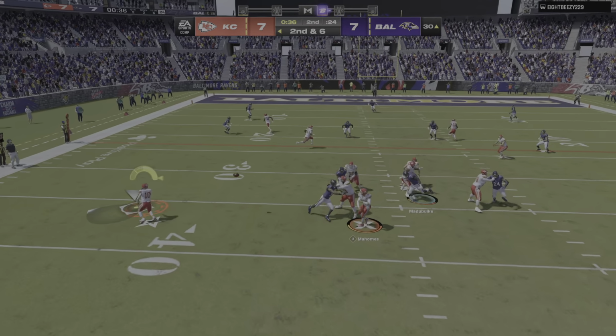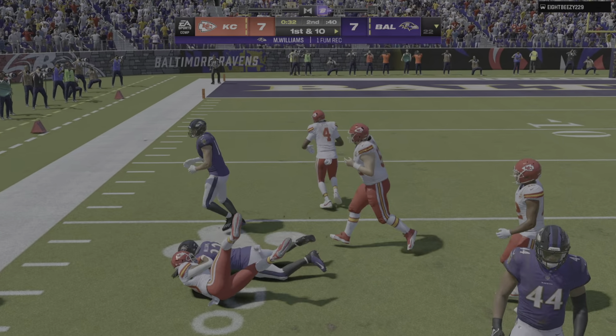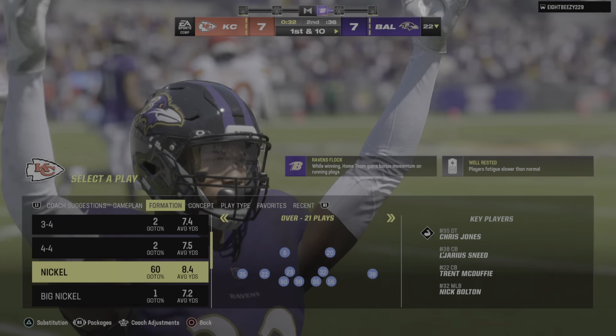Now here's Mahomes. He's going to lead this for his running back. It's complete. Now the ball comes loose. And it looks like one of the DBs has it. Well, they're going to take over right there at the 22-yard line.